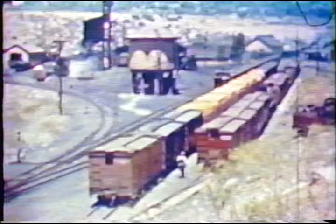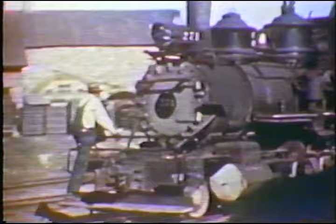Our first excursion out of Durango is on this branch, and we find the Durango switcher number 271 at work in the yards. 271 is a C-16 class 280 built by Baldwin in 1882. The crew is assembling the mixed train to Silverton.